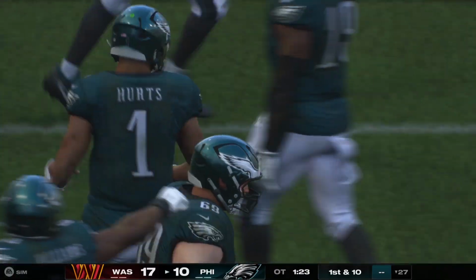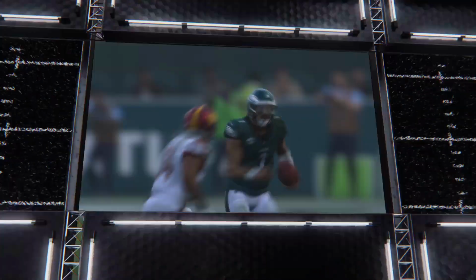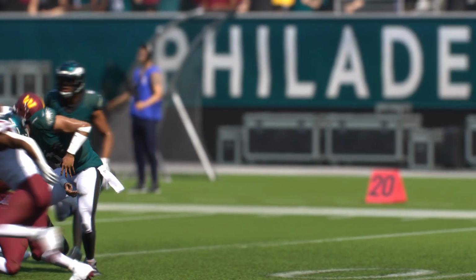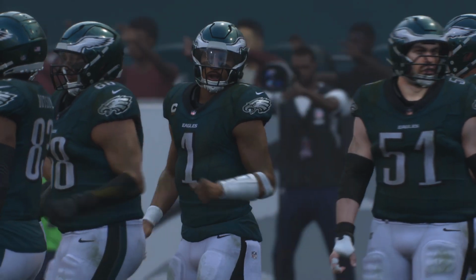The Eagles offense and Jalen Hurts ready to take over once more. And it's been a struggle for him all afternoon. This defense has really done a nice job of making him earn everything he gets, and it's prevented him from getting into any kind of rhythm here today.